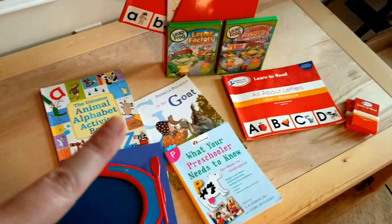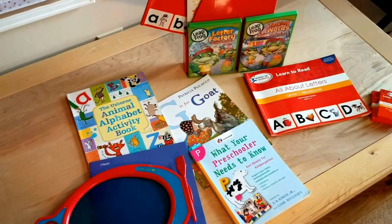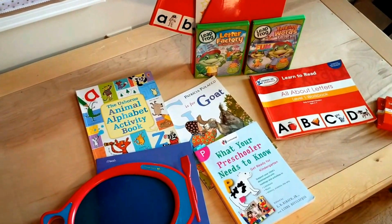Moving on, the G is for Goat is just a story that we would read sometimes, and she found it fun, and there are some pretty pictures in there.